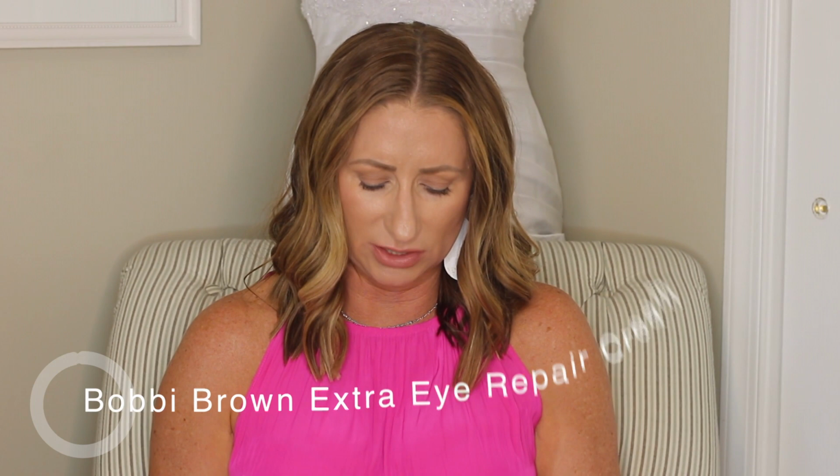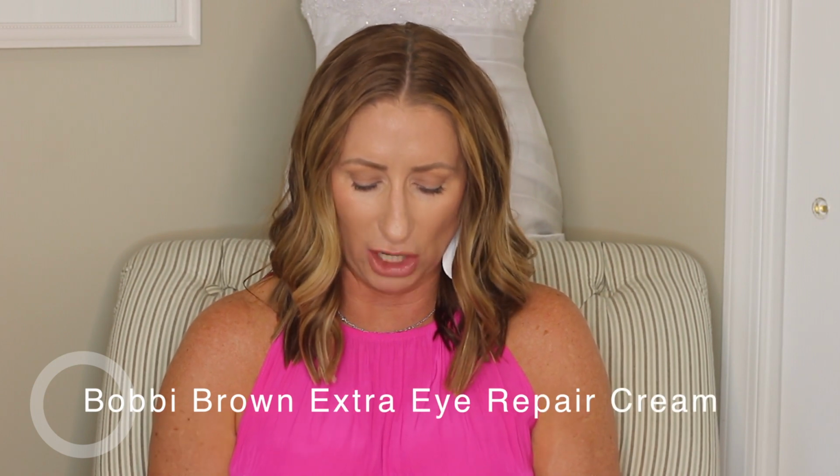Now I have 2 nighttime eye creams that I love. Both of them are super hydrating, super rich. They help keep that under eye really supple and soft, so it helps keep those fine lines away. I use the Bobbi Brown, I always get the name of this one wrong. It is called the Extra Eye Repair Cream.